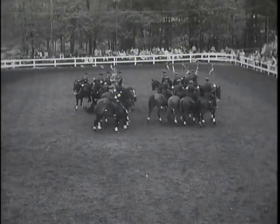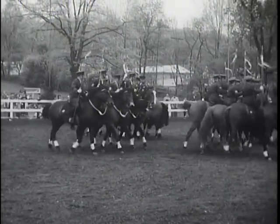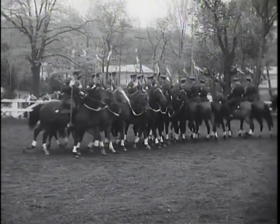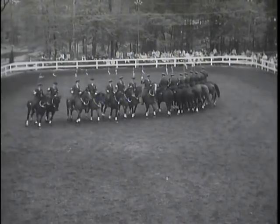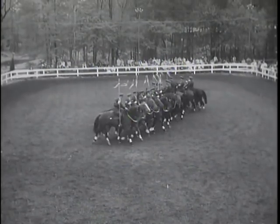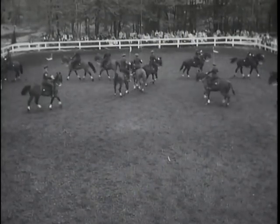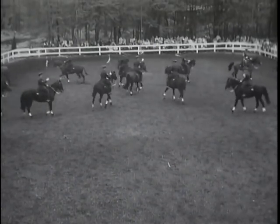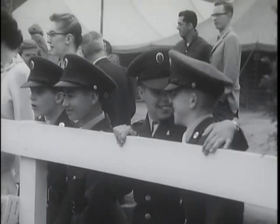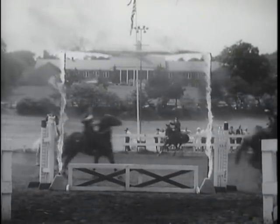Now comes an event the crowd as well as the troopers have been waiting for, an exhibition by the Junior Essex Troop of Lancers. At the finale, a graphic demonstration of the confidence which the horses have come to have in their young riders.